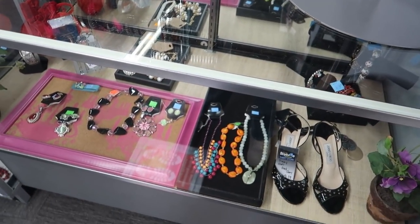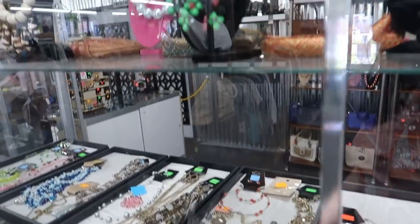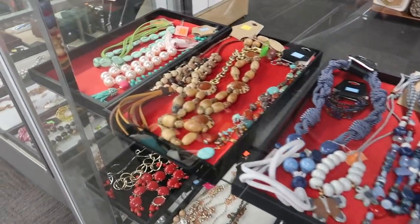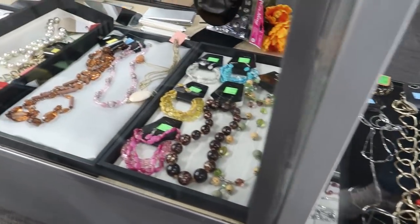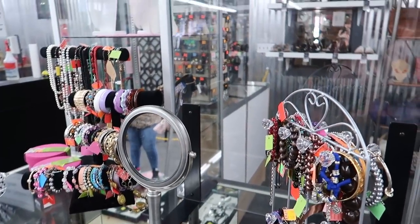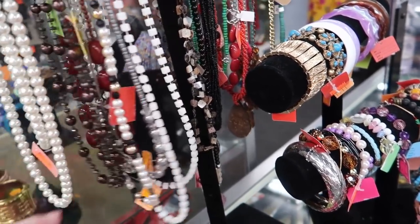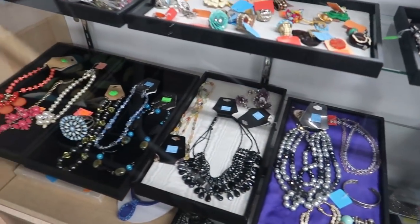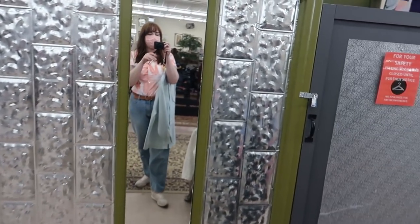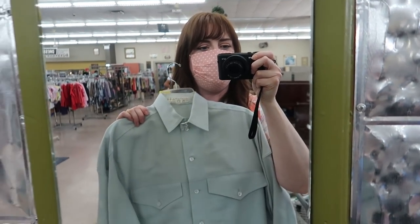The store also looks great for jewelry, accessories. Like most places, their fitting rooms are closed, but it's not a problem. I don't even really want to try everything on, but I'm just gonna look in the mirror.